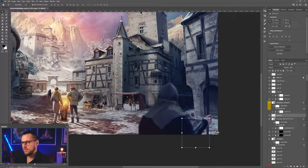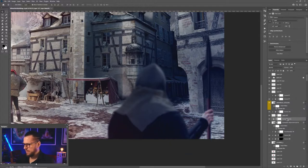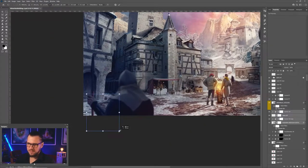And now I just try to give the illusion to this arm that the angle is more from the back of this guy.